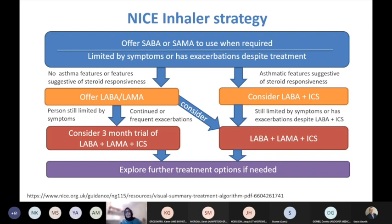But if somebody is already using short-acting bronchodilators and they're still getting symptoms and or having exacerbations, then the next thing we would do, if there are no features that identify with asthma, or there's no suggestion of steroid responsiveness, is offer a combination of LABA/LAMA, so going straight to dual bronchodilation. And the thinking behind this is to get the patient as mobile as possible to improve their quality of life. So you can go straight onto the LABA/LAMA combination. If they're still limited by symptoms, you can consider a 3-month trial of the combination LABA/LAMA and introduce ICS at this point.